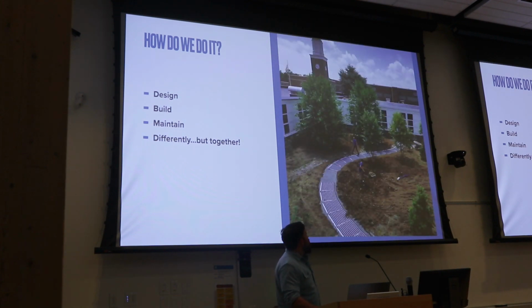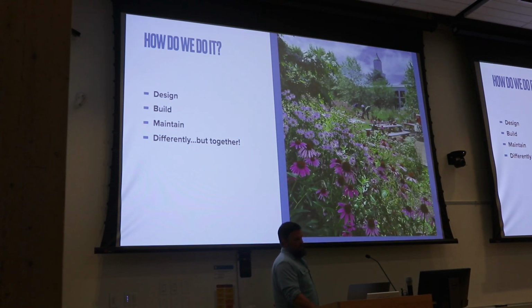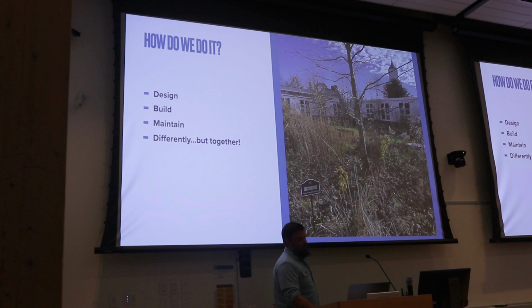There's us putting in the path system, the ADA gravel paved system to circumnavigate the space. And then there's the space all grown in after we've seeded and plugged it, full of pollinators and habitat. And then even the winter, right? You're acknowledging that we're leaving stalks up through the winter time, and how we maintain it is very important.